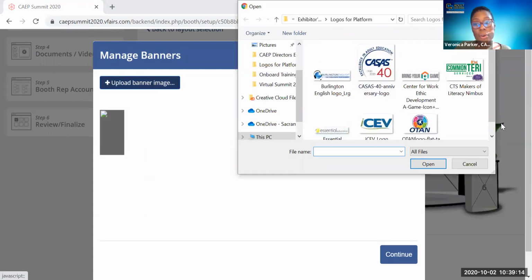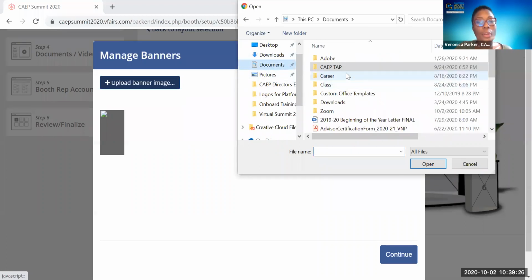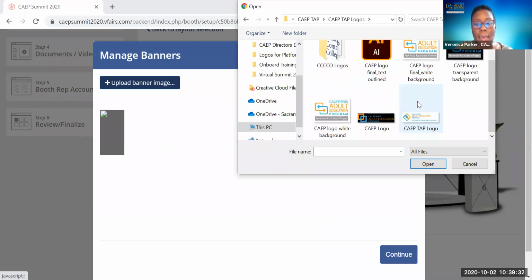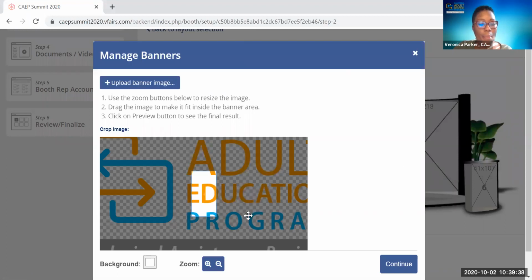Okay, so here are all of your logos that I have saved. Again, thank you all very much for sending us your logos. And if you have not, please get them to us so that we can put you on that back wall. So I'm going to go to just tap logos and add one of our logos. And so here is our logo.